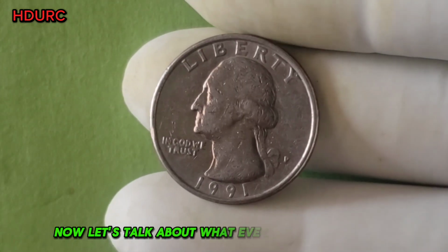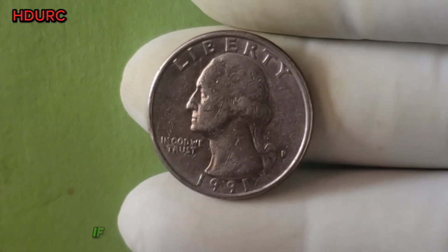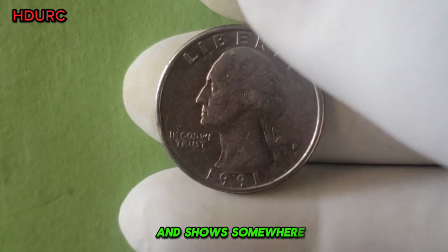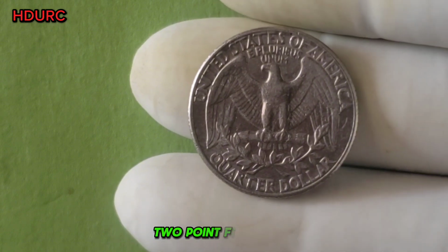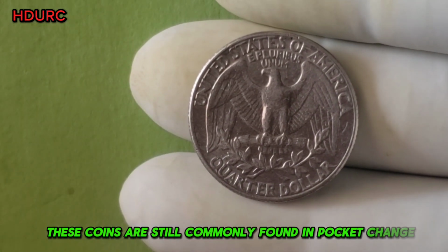Now, let's talk about what everyone wants to know, the value of a 1991 US quarter. If you have a 1991 quarter that has been in circulation and shows some wear, it's generally worth its face value of 25 cents. These coins are still commonly found in pocket change today.